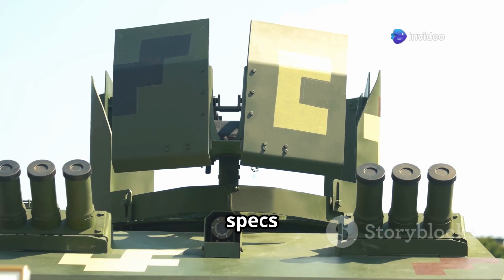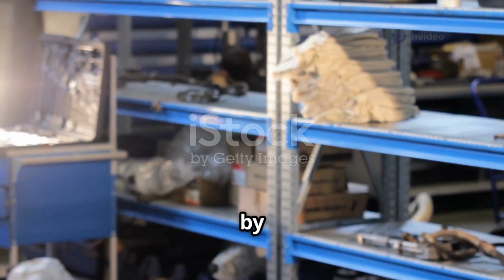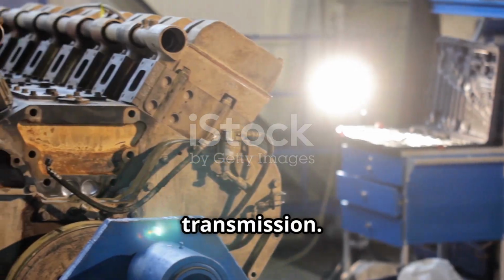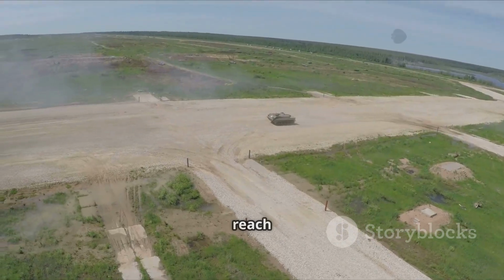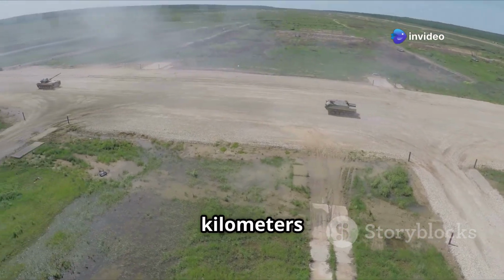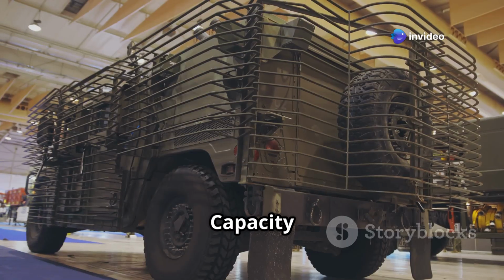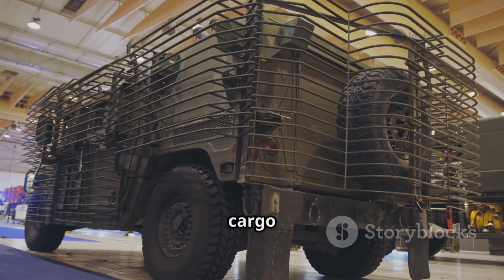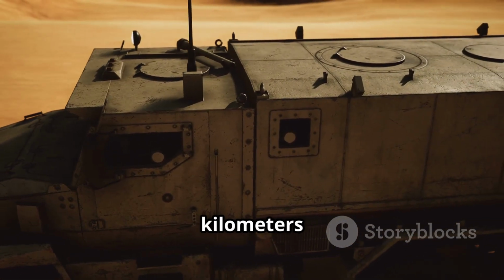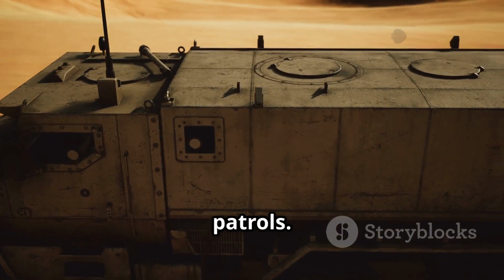Let's break down the specs and features. Engine: it's powered by a 250 horsepower Cummins diesel engine with an Allison automatic transmission. Speed: it can reach speeds up to 65 kilometers per hour on land and about 5 kilometers per hour in water. Payload capacity: it can carry up to 5 tons of cargo or personnel. Range: it has an operational range of 500 kilometers, enough for long-range patrols.